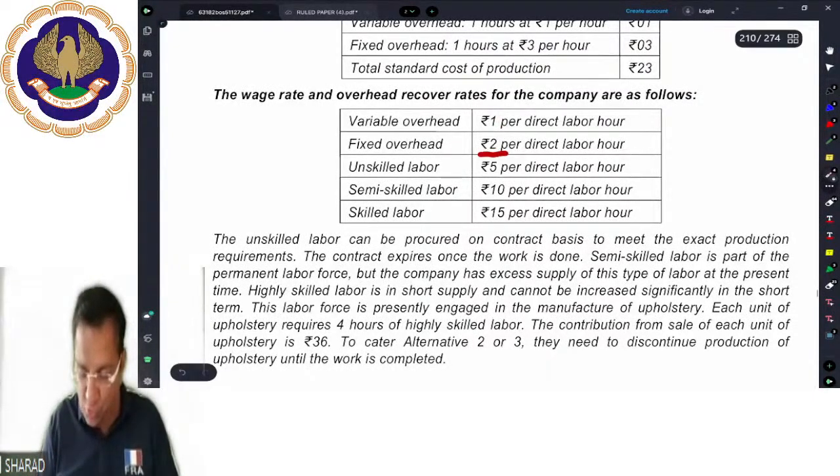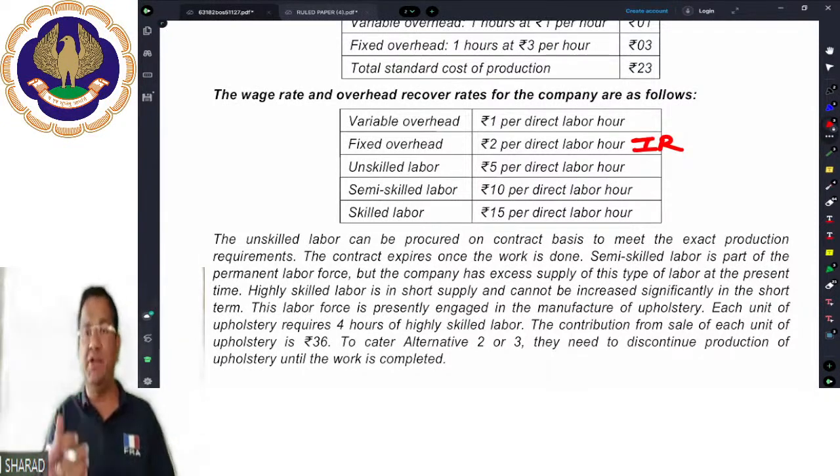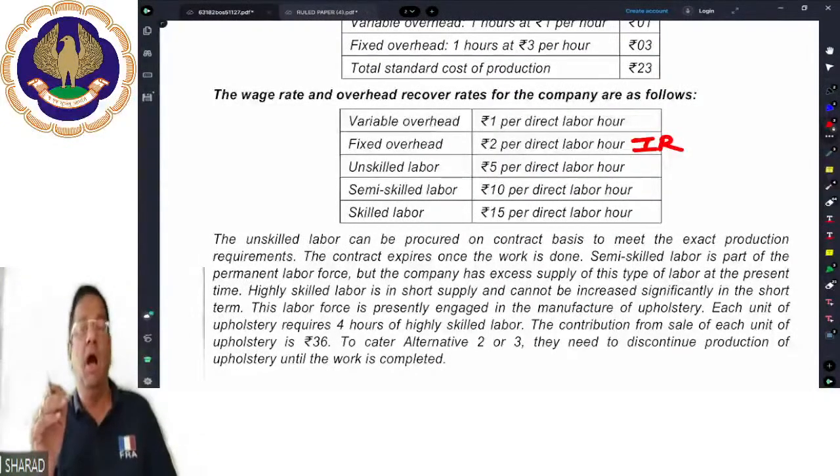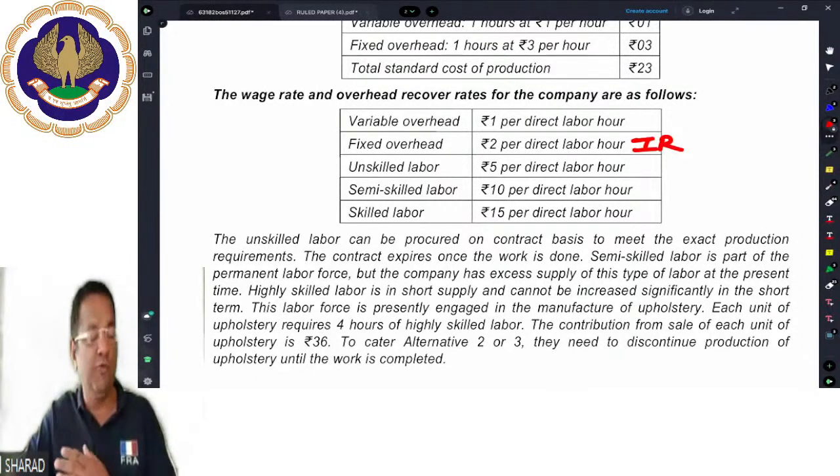Fixed overhead is totally irrelevant. Can you tell me the reason why it is irrelevant? We have done it multiple times during the class session. Fixed overhead of rupee 2 per direct labor hour is irrelevant. The logic is very simple. Unless and until the fixed overhead is given in totality and that total changes according to the decision in hand, only then will fixed overhead be relevant. In this case, fixed overhead is given on per labor hour basis, so it will not be a relevant one.